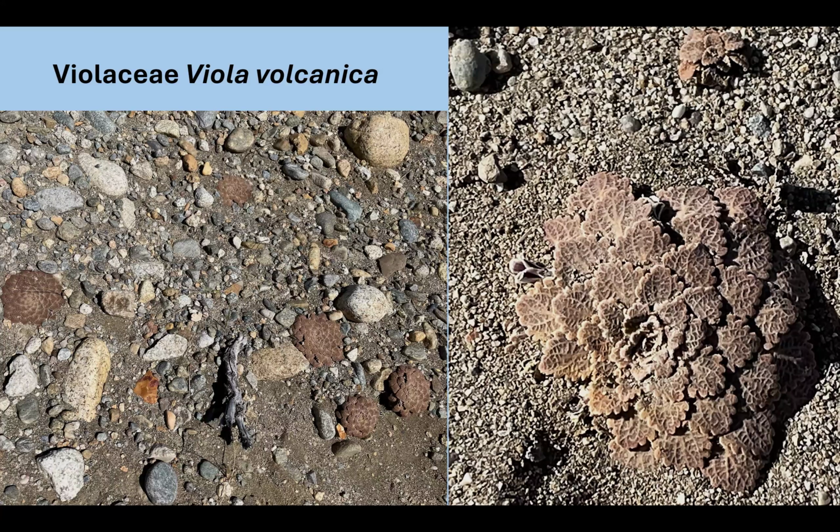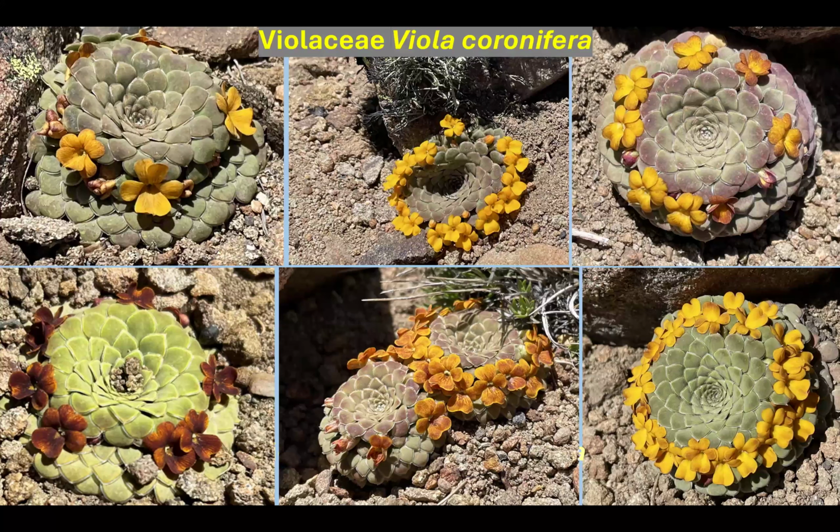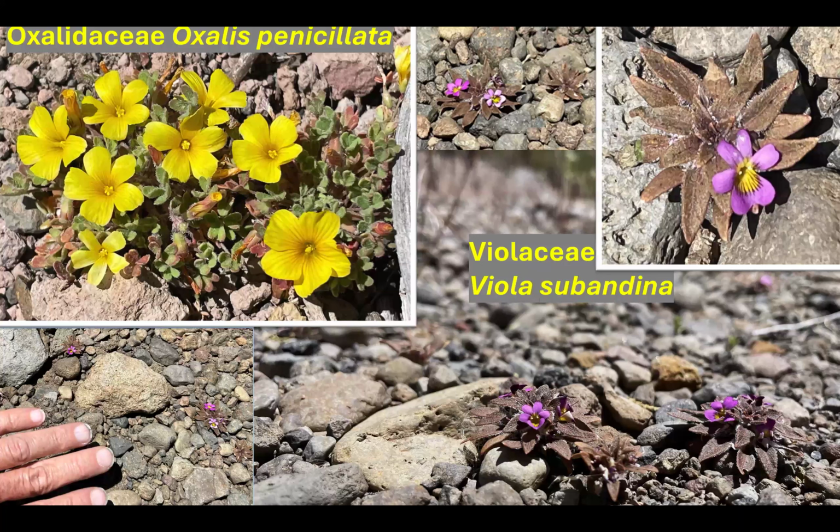And these were really showy. You can see again how tiny. And it has a lot of color forms to it. And again, you've got those rings around the flowers. And this landscape was just dotted with the shamrock and the violet. And you can see how tiny those violets were, but it was just this purple yellow display, which was beautiful.